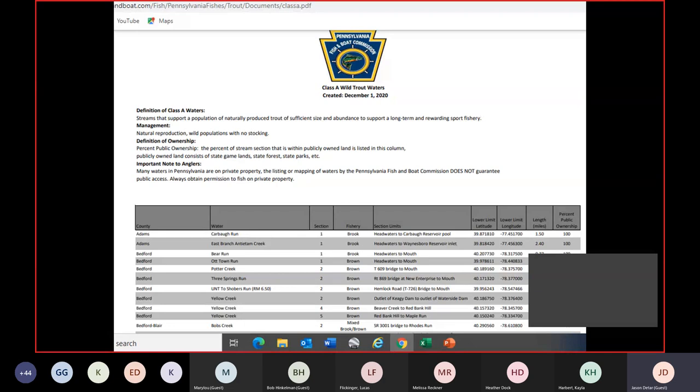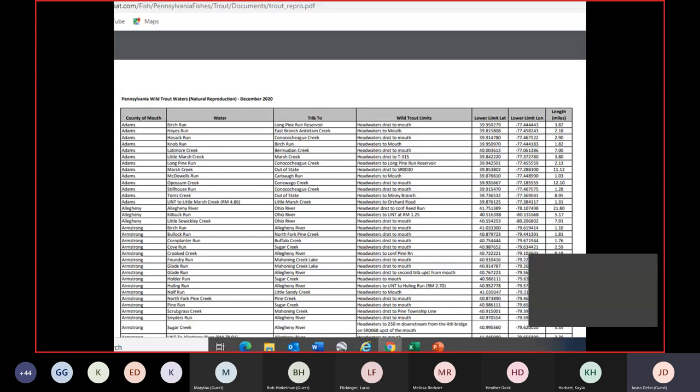The other listing that we have is for all of our wild trout streams. So this would include our Class A wild trout streams, but also all other streams that we have documented wild trout to occur in within the state. This is a much longer list than the Class A list, but if you're interested in checking out additional waters in addition to those that are on the Class A list, then you can check this list out as well.